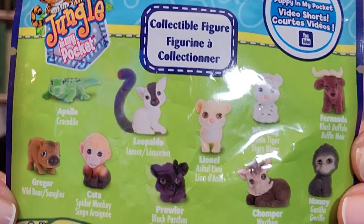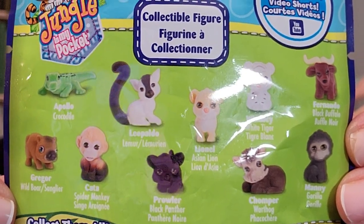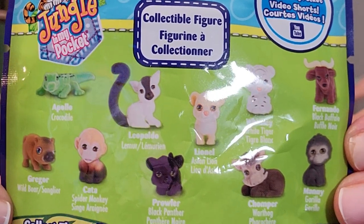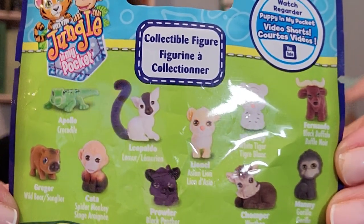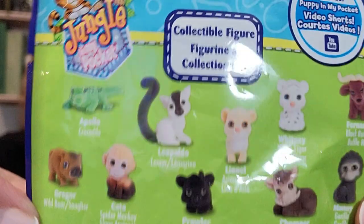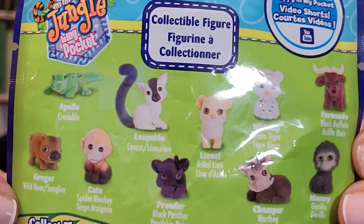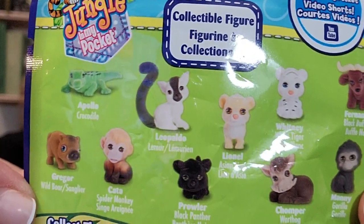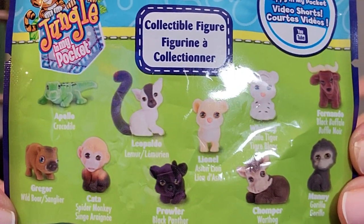All right, so now we're going to do the Jungle in my pocket. Also, there are 10 different animals that you can get in Jungle in my pocket, and they are Apollo is a crocodile. Gregor is a wild boar. Leopold is a lemur. Kata is a spider monkey. Lionel is an Asian lion. Prowler is a black panther. Whitney is a white tiger. Chomper is a warthog. Fernando is a buffalo. And Manny is a gorilla.